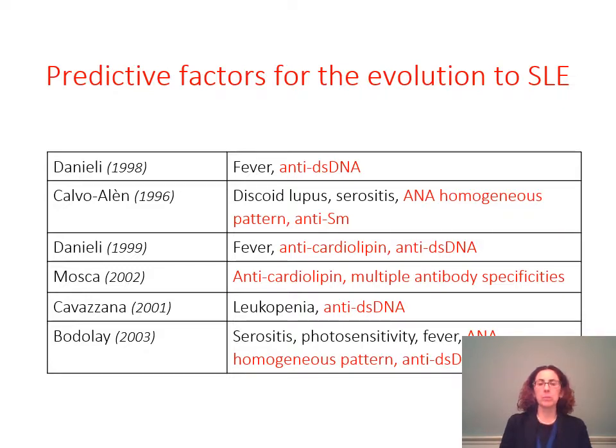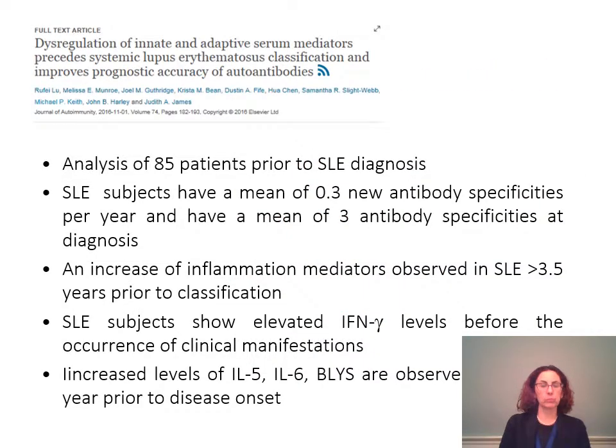As I've shown you before, in patients with lupus, the immune system produces a large amount of antibodies, and patients who will have lupus not only have one antibody, they have many of them. So it's the large number of antibodies being developed that should raise a suspicion of a future full-blown disease. Recently, this observation has been confirmed by the analysis of 85 patients with lupus prior to the diagnosis, showing that these patients have new autoantibodies and have a mean of 3 antibody specificities at diagnosis. But this data tells us another thing, that patients who will develop lupus in the gray zone have inflammation and an increased level of many mediators of inflammation, which in the future will characterize lupus.